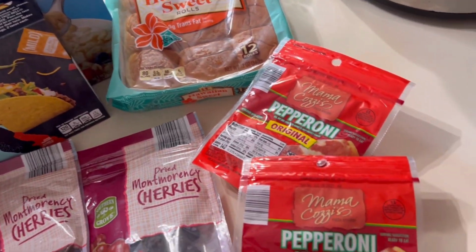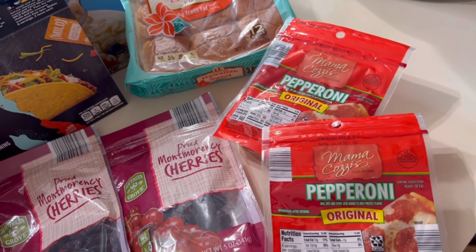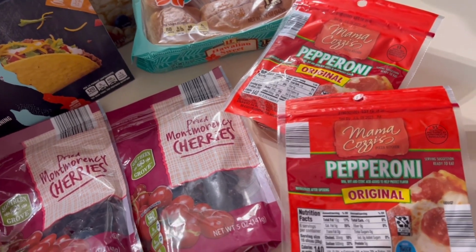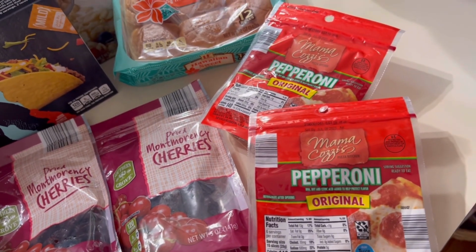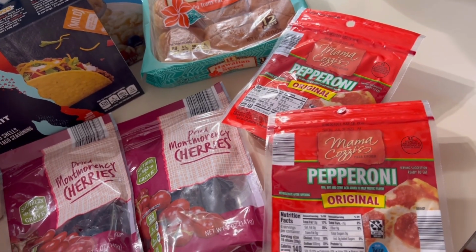And then I got the pepperonis. We just needed some pepperonis. We go through these. We got pizza rolls that we're probably going to be making this weekend for the Super Bowl. Lots of things for the Super Bowl. We need the pepperonis. So I picked up 2 bags of those.